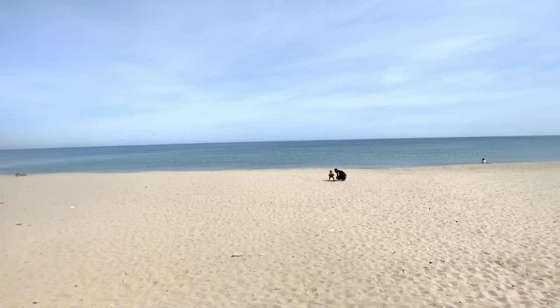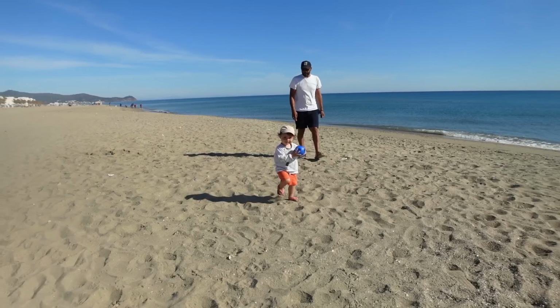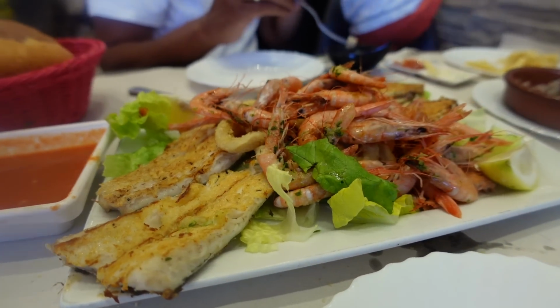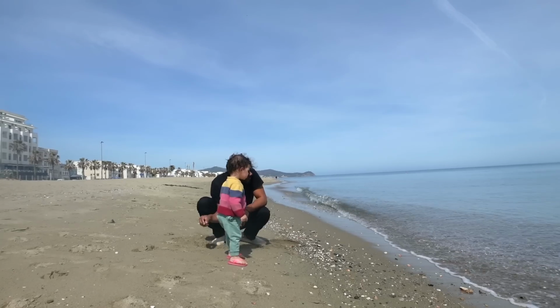Martil turned out to be exactly what we needed at this point in our trip, and allowed us to just chill out on the beach, eat good food, and spend time together as a family, because we were still feeling pretty shaken up from the events of the last week.